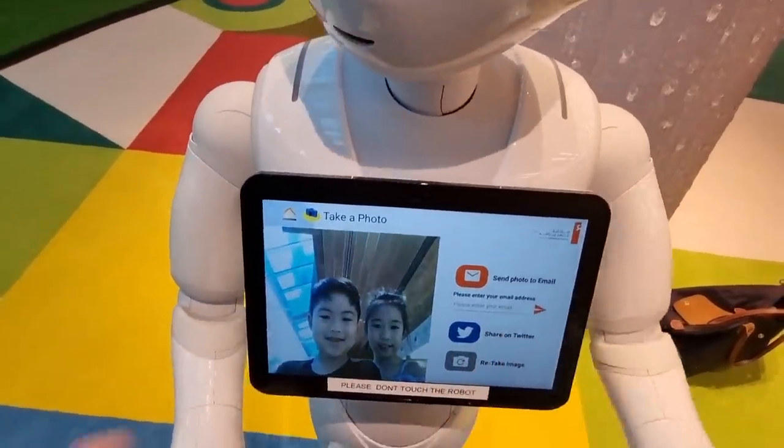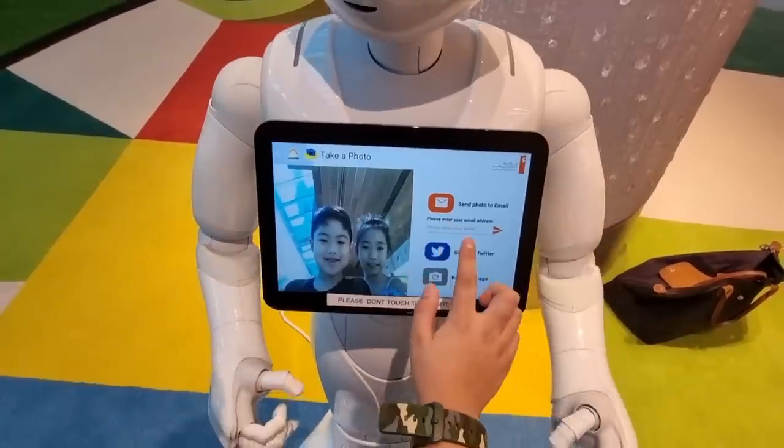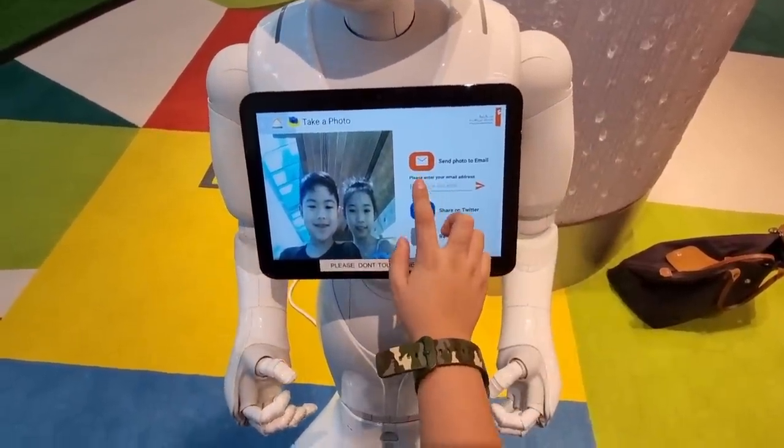Would you like to receive photo and mail? Please enter your email address. You can click on the send button or say send after typing your email.